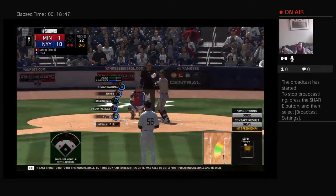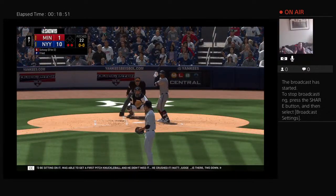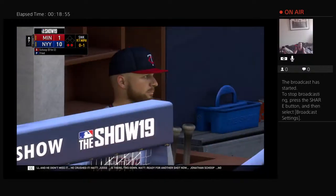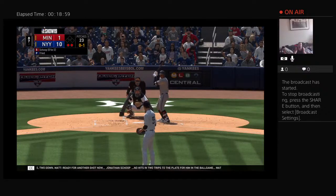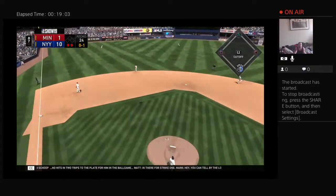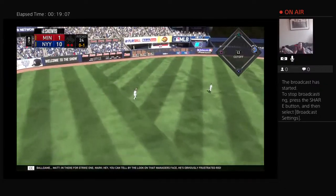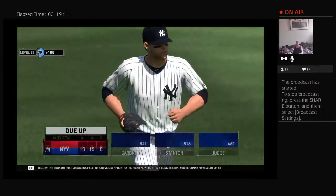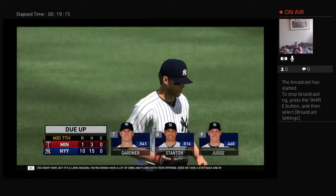The batter. Ready for another shot now, Jonathan Schoop. No hits in 2 trips to the plate for him in the ballgame. In there for strike 1. Hey, you can tell by the look on that manager's face, he's obviously frustrated right now. But it's a long season. You're going to have a lot of ebbs and flows with your offense. Does he take a step back and relax a little bit, or does he call it? Well, the left fielder's on it, and that retires the side. Down go the Twins in order. They're down 9. It's 10-1.